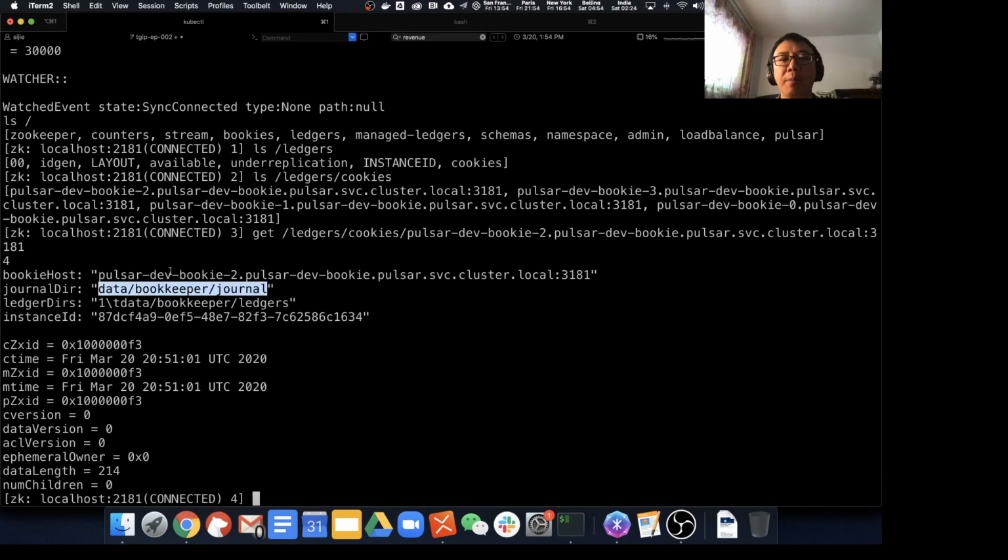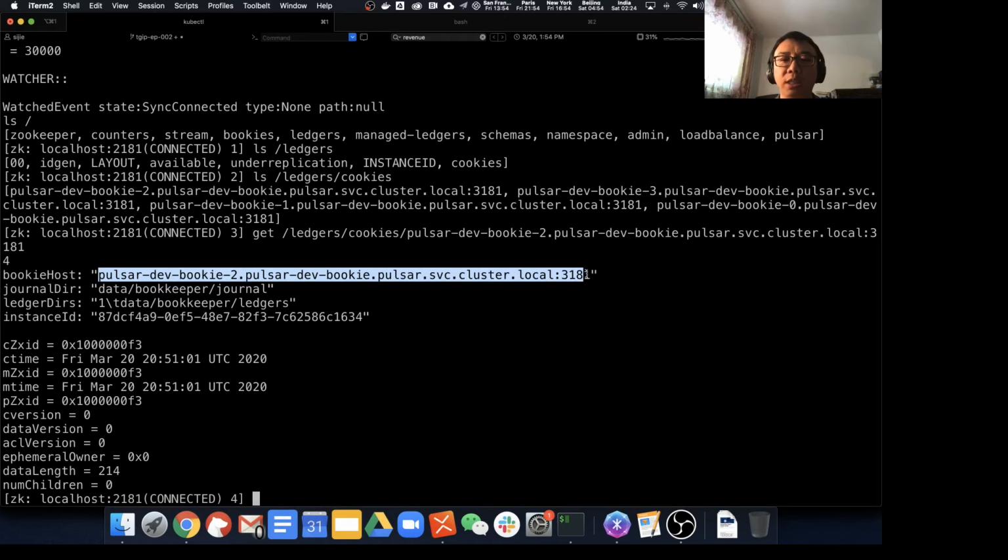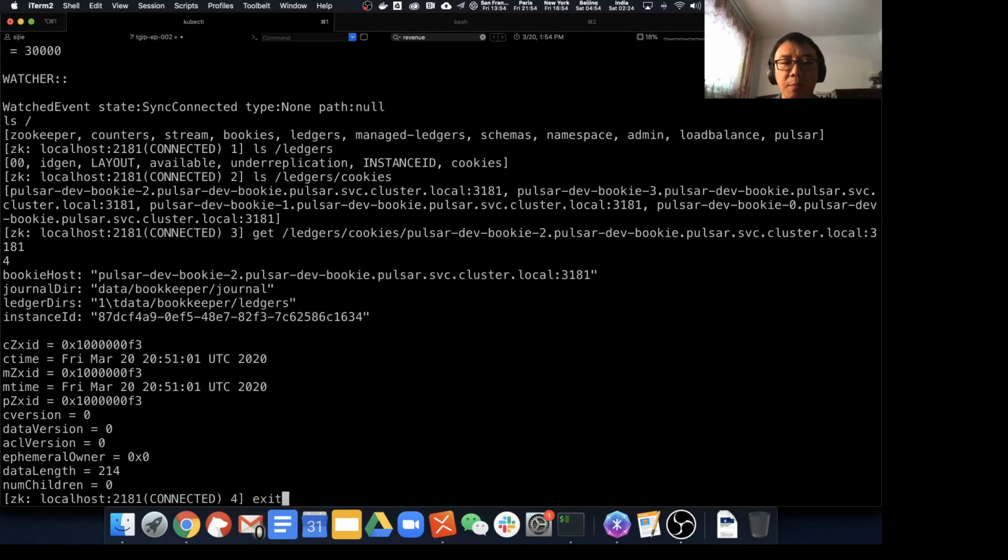So a common issue people see is, when they restart the bookie pod, they find an invalid cookie exception. That most likely means the bookie host is using an IP, and when you're running a pod within Kubernetes, each time you restart the pod it will be assigned a different IP. So in that case, you need to use the hostname as the stable network identifier for the bookies. So that is BookKeeper.